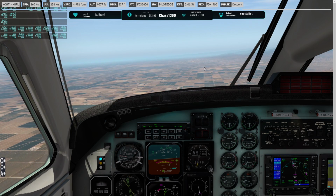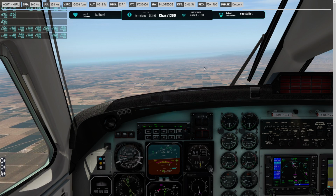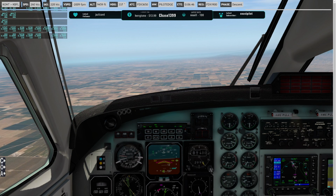Cleared ILS runway 6 approach. At or above 4,300, cleared for the ILS runway 6, 7 Juliet Delta, thanks.